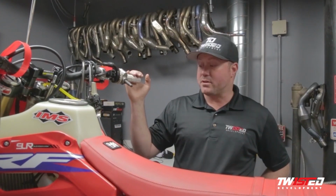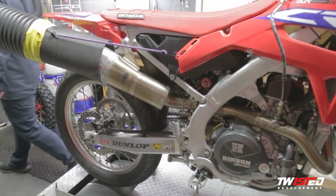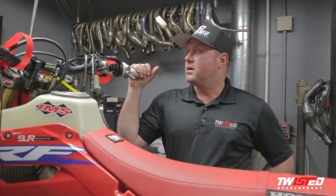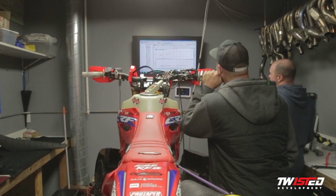So all that we can do is pretty much put an O2 sensor in the head pipe, get the bike on the dyno, and start the process there. We start running it at different throttle positions. This is just a super cheap homemade throttle stop. What we do with that is run it through all of its RPM range and throttle positions, and try to figure out what's going on.